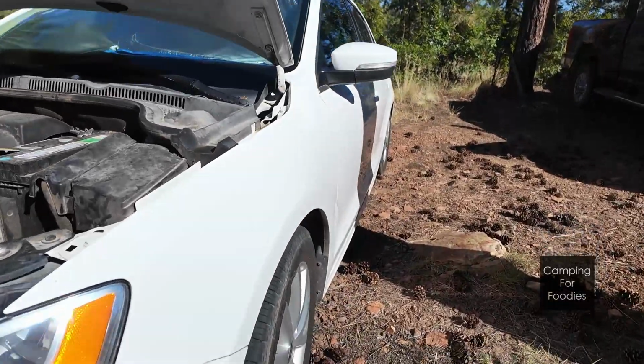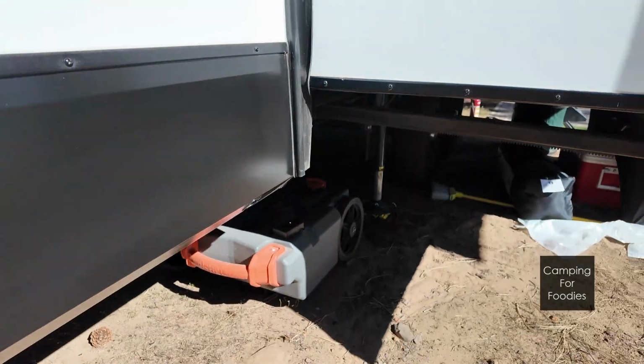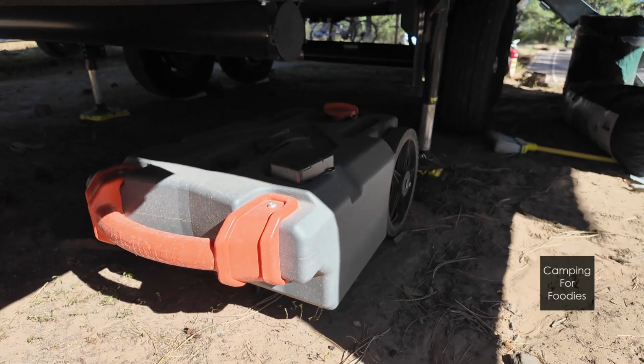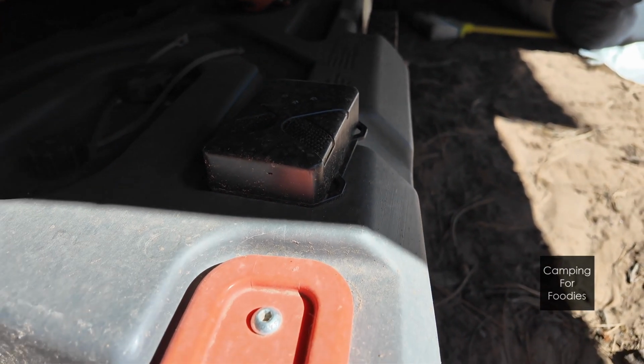So you can see we've got one of those little ultrasonic sound things here. Here we are underneath our trailer, and we've got our portable dump tank, and on top of that you can see the ultrasonic sound thing. So we have a bunch of these things.